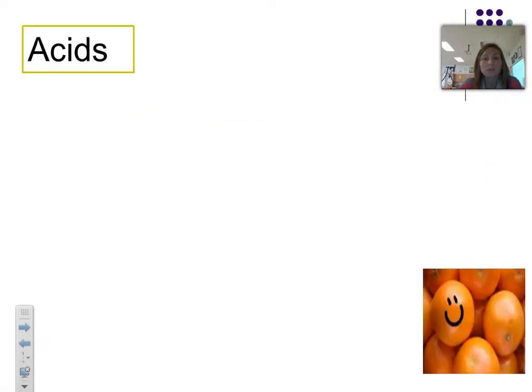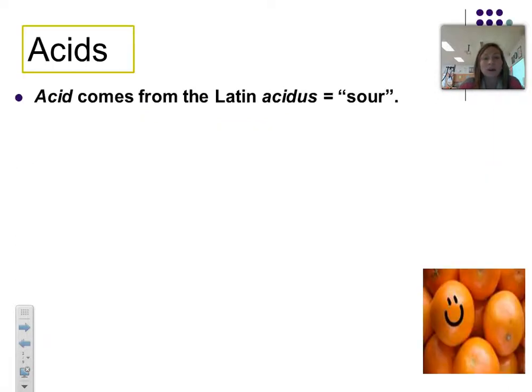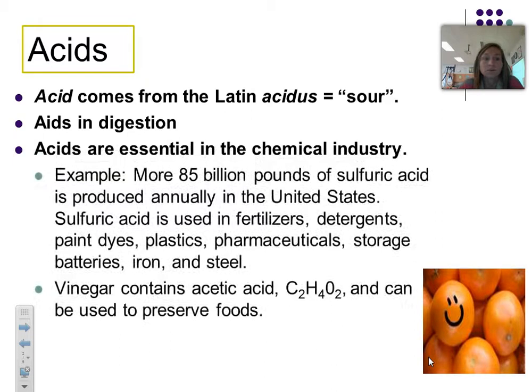Now let's go ahead and get started with what acids are. The word acid comes from the Latin word acidus, which means sour. So most foods that you think of that are acidic have a sour taste to them, like oranges and lemons, limes, things of that nature. There are also acids like stomach acid that helps us digest our food, and that is extremely acidic. And unfortunately, when we get sick and if we ever throw up, that burning sensation that we get in our throats is due to that stomach acid, so it burns. And most acids do burn.